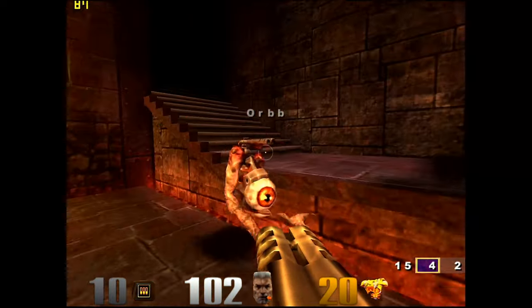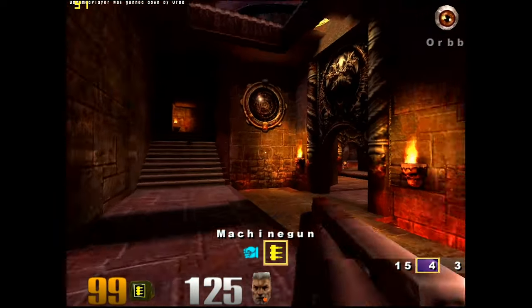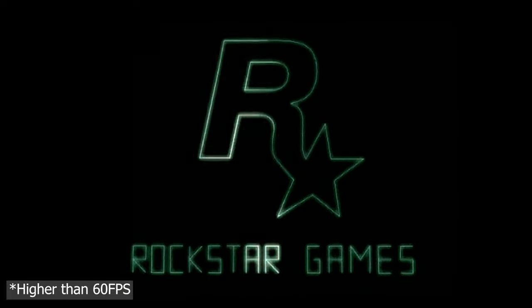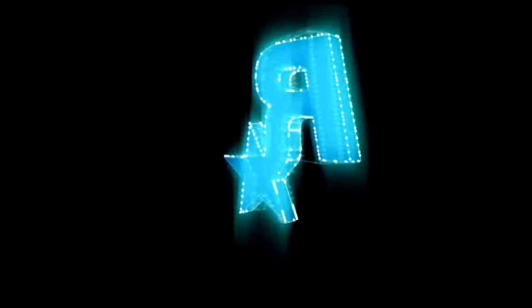Apart from me being bad at Quake 3, it works really, really well. 60fps at 1024x768, so I went straight for the big dog. I went for GTA 3.